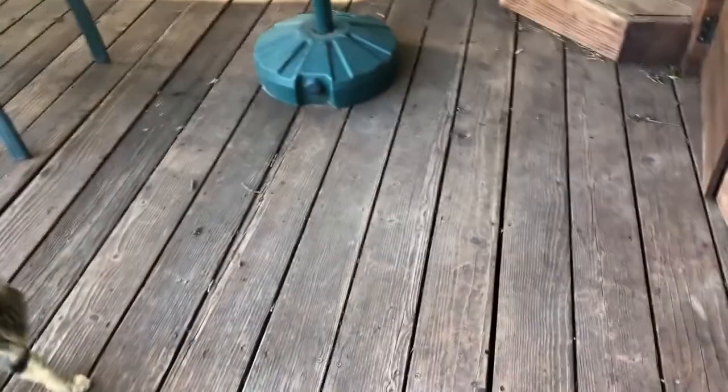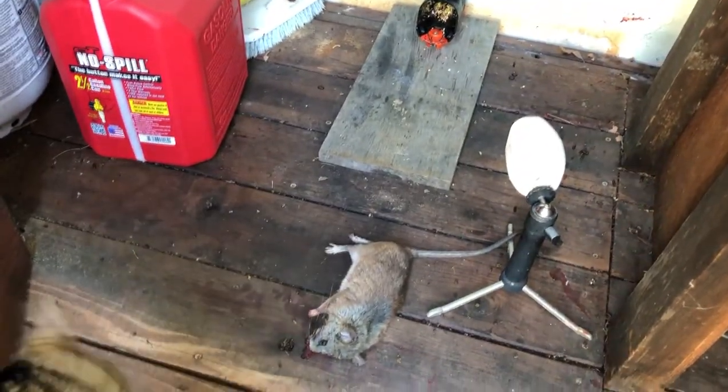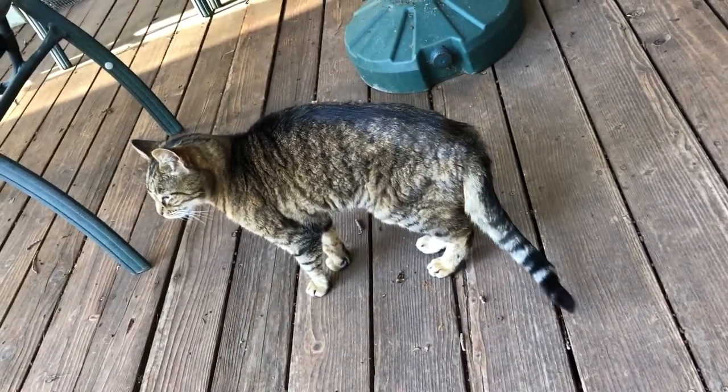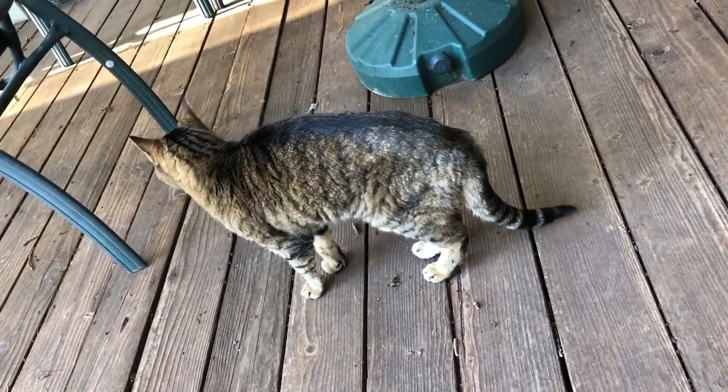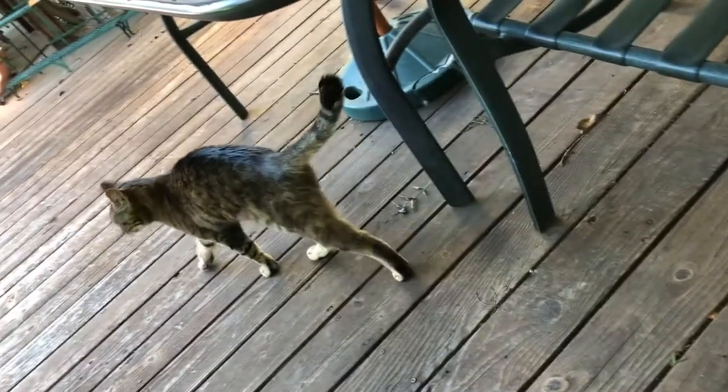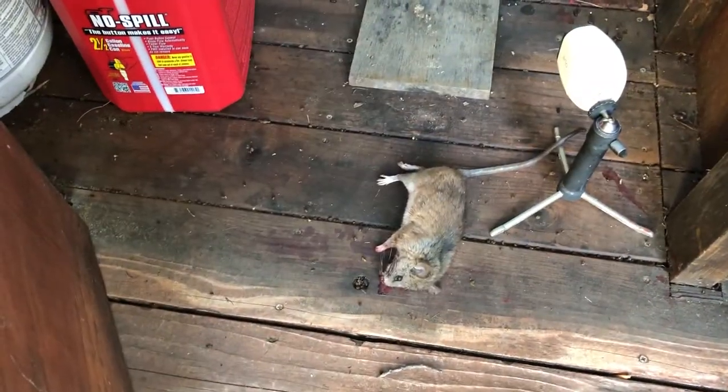Sophie, come over here. See what happened. Oh, it's Mr. Rat. Don't like Mr. Rat? I don't blame you. Anyway, we got him. What do you think of that? So Mr. Rat, number 15, is kaput.